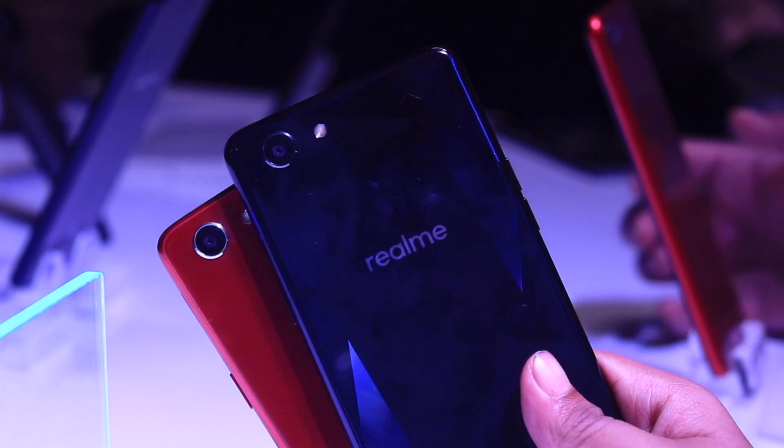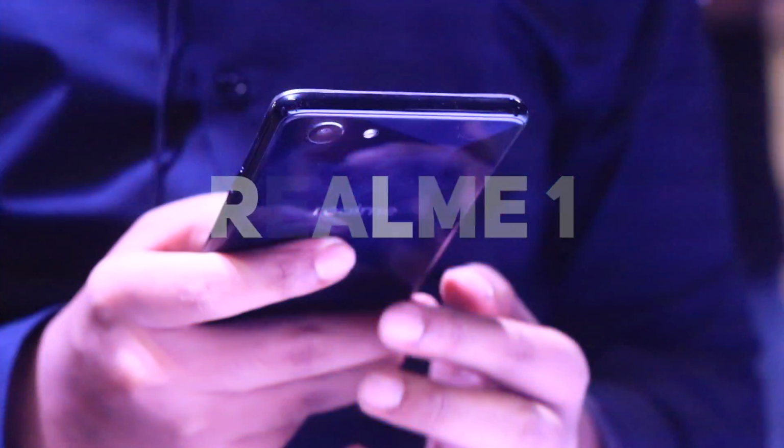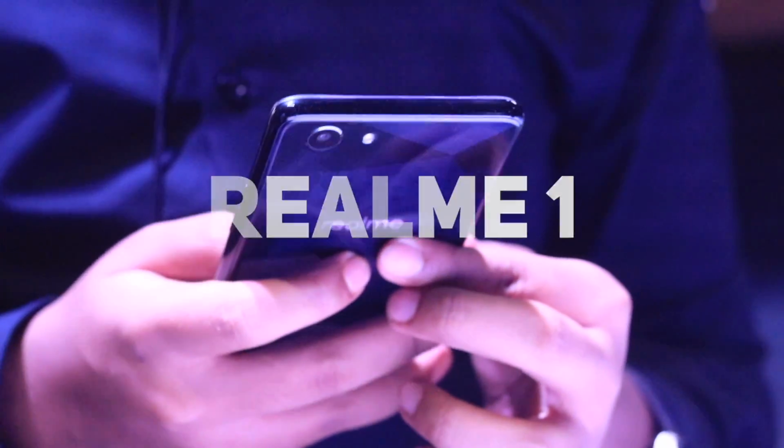So Oppo introduced their first smartphone from their sub-brand RealMe called the RealMe 1. We got our hands on the phone at the launch event and let's see what this packs.